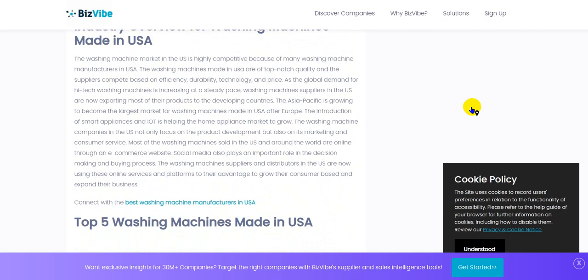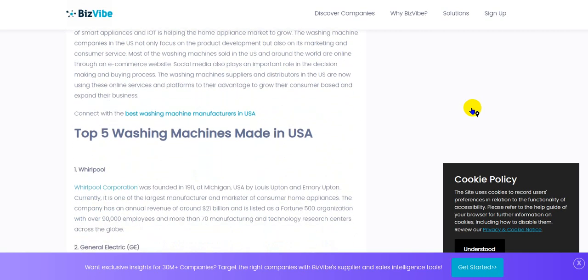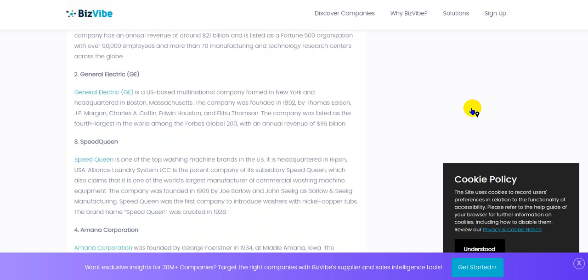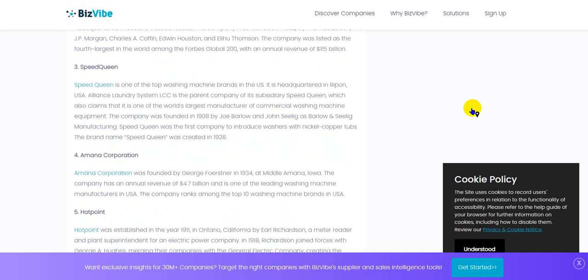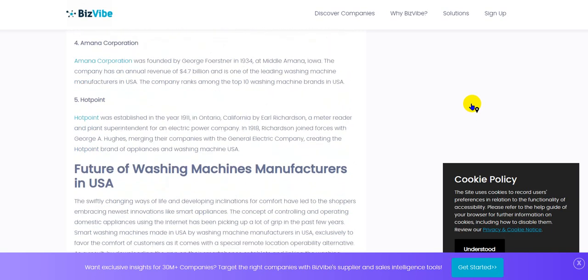Steam. A lot of the companies in our ratings have added a steam option to their washers to help take stains off clothing.